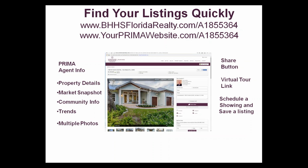Find your listings quickly by these addresses also. We provide a website for every one of our listings, so you can always find your listing quickly at bhhsfloridarealty.com/MLS number. As a Prima member, you can also use your Prima web address to find your listings at yourprimawebsite.com/MLS number. Again, it works for any listing in our database.